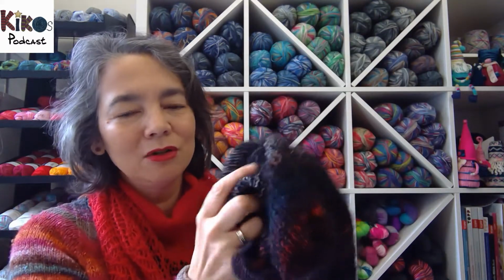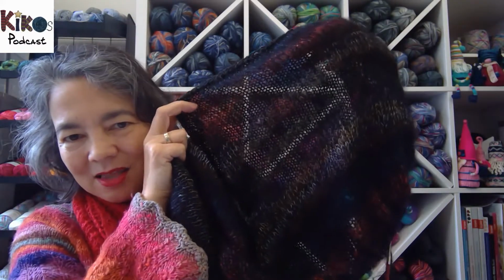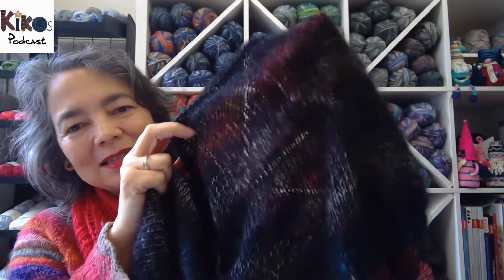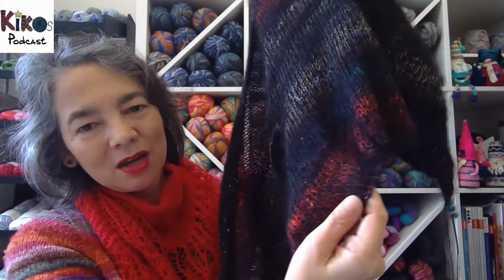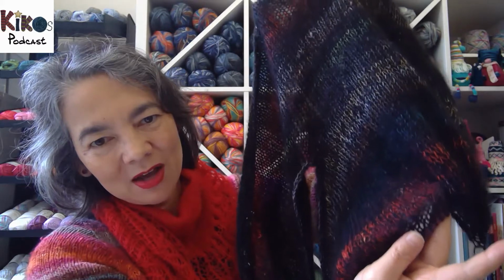Yeah, so I love it. It's such a nice feeling. It's knit really loosely on 6mm needles, as you can see through the fabric. The colors get all muted because of the black mohair silk yarn that I'm using. That's also by Hansa Farm.